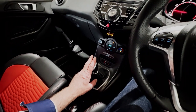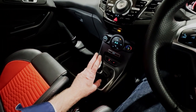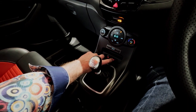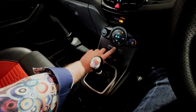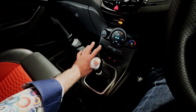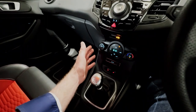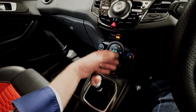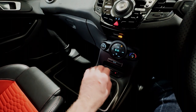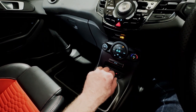It purrs to life, and we can look down here and see the buttons for the heated seats, the electronic stability control off button. You can have some fun with that in the right circumstances. And then the climate control system here with air conditioning, the various directions that you can select for the air to flow, and the temperature selector there.